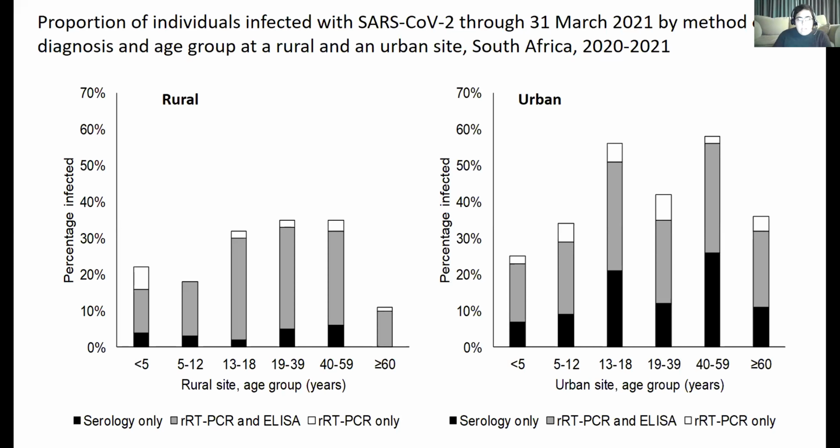And you can see this very characteristic age distribution, with the cases clustering in those middle age groups, 13 to 59 years, a lower attack rate in kids, but still quite a high attack rate in children, mostly reaching or exceeding 20%, and then a slightly lower attack rate in the elderly. This shows what we've seen, that the middle age groups, older teenagers and young adults, are driving transmission in both communities, but with much higher attack rates in the urban site.